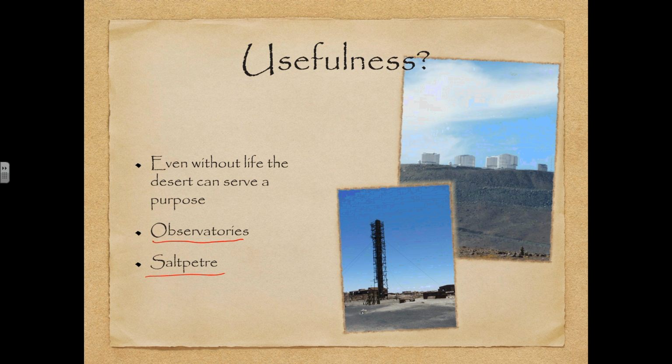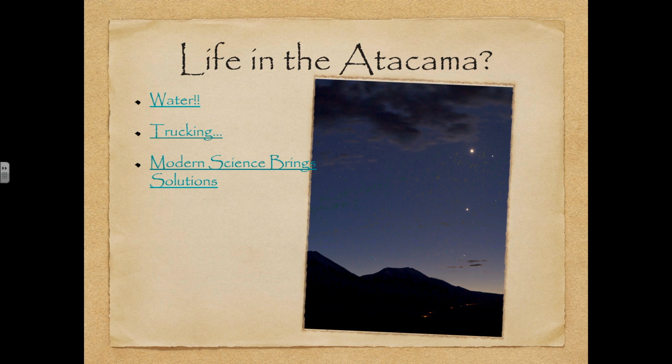So people are living in this desert. How do they live in the Atacama? Well, the first thing they need is water. Water and food have to be trucked in. Now the problem with trucking water in is twofold. The first one is it causes a lot of pollution. That's the exact reason why people are in the Atacama using the resources, and so it puts that at danger.